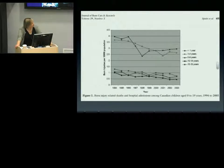How do these numbers compare to what we see elsewhere? This is a paper from 2008, and it was looking at a 10-year survey of burns in Canada. They were using data from Statistics Canada using ICD-9 codes. What they showed essentially is that over that 10-year period, the incidence of pediatric burns declined, which is great to see. But the populations that continue to be the most at risk are those that we've noticed here in Victoria, those that are very young, under the age of 5.